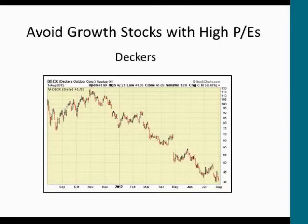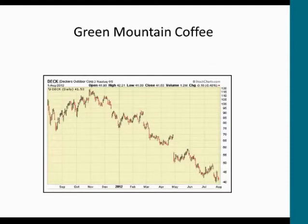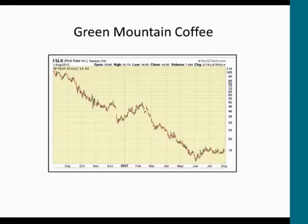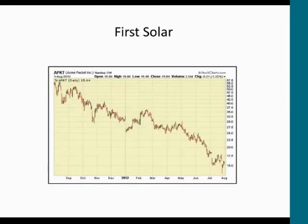with European economies going into recession, China and Asia really slowing down their growth rates, and the U.S. with a very slow growth rate. It's just throughout the whole world, we just have a deflationary, slow growth type of environment. So these types of growth stocks with high PEs just have not been doing well in this type of environment. Green Mountain Coffee, Deckers, and you can see from these price charts how they've been crushed over the past year. Here's First Solar, Acme Packet, and there's quite a few of these growth companies that depend on real growth in the world economies, and we're just not getting that now.